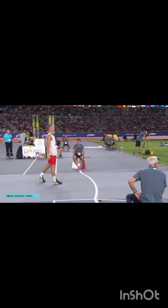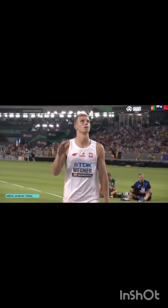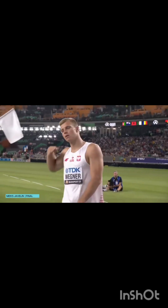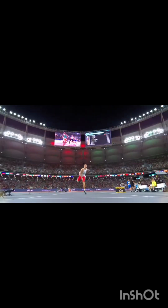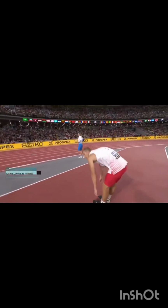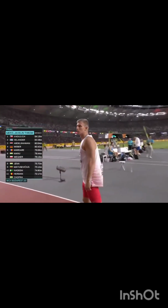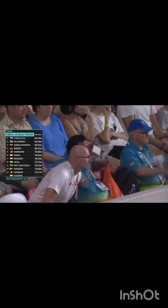Nice, bouncy, rhythmic approach. But again, that spear just really came down. Didn't stay in the air. The wind just not playing ball to launch that spear out to those great distances that all of these men would hope to see this evening. Going to be a contest of the conditions this evening, and that's 74.60 for Wegner.